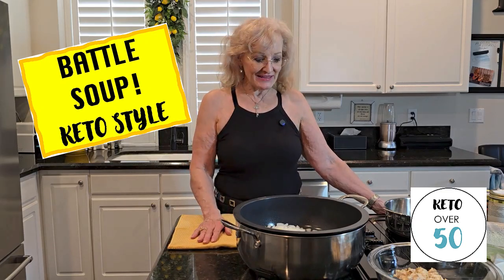Welcome to Battle Soup, Battle Keto Soup. Today, the challenge is to make 2 different large pots of soup simultaneously. We'll see if I don't forget something or add it in the wrong pot. I am going to make a meat soup and I am going to make broccoli cheddar. Now, which one is going to get done first and which one is going to taste better? Oh, you have to stick around. We're going to find out.